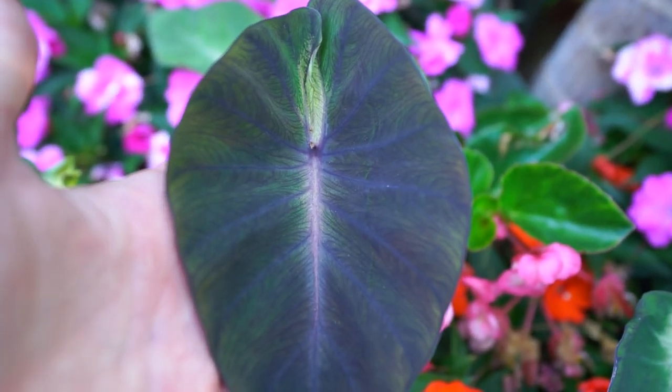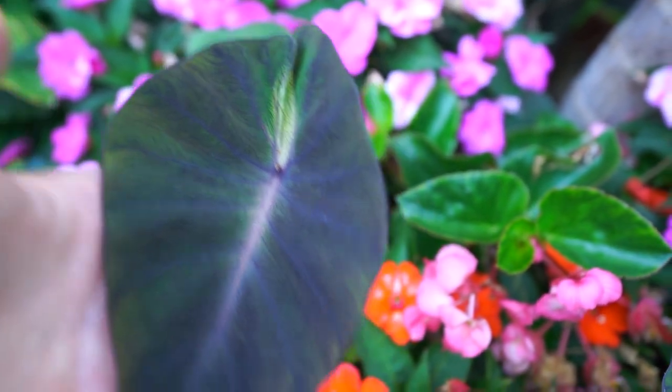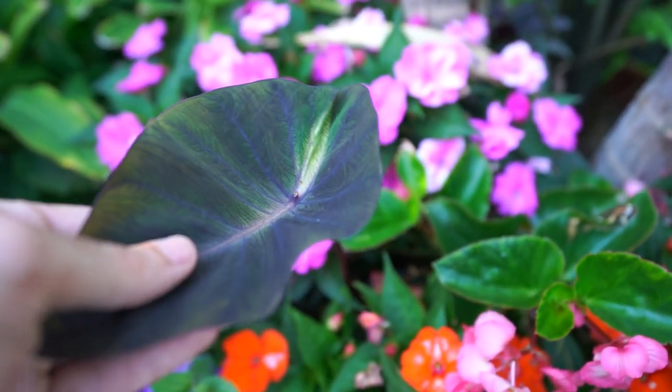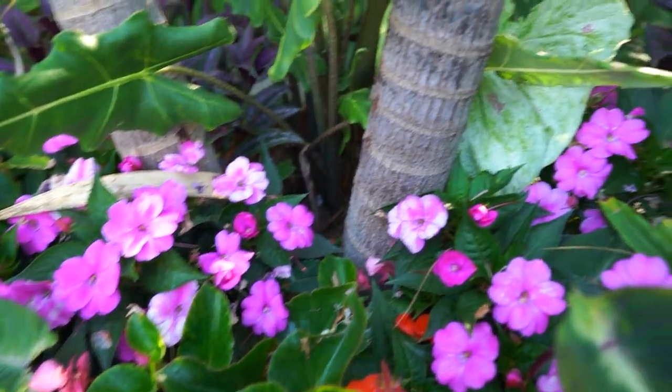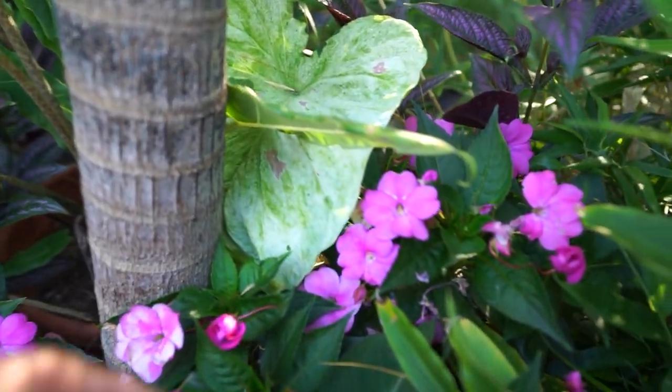They aren't really supposed to do that, but it looks neat, and I think it's just because they're so young and immature. As these grow larger, that should open up and look more normal. At least I hope so. If not, I'm kind of okay with it because it looks pretty cool.